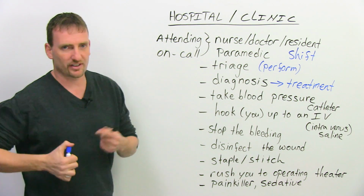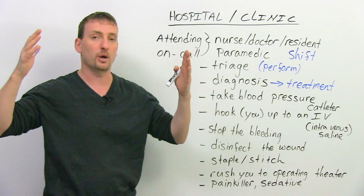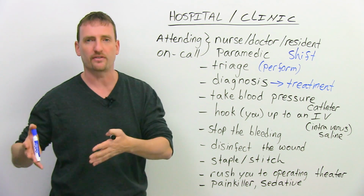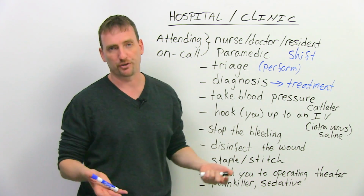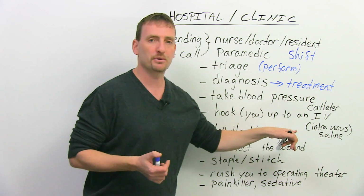Now, most of the time, what they will do first is take your blood pressure to make sure that it's not too high, that you're not going to have a heart attack any second, right? If your blood pressure is sustainable, if you can sit and wait for a while, then you'll sit and wait. If your blood pressure is too high, they may need to take you in right away and bring it down or do something else. They may hook you up to an IV.